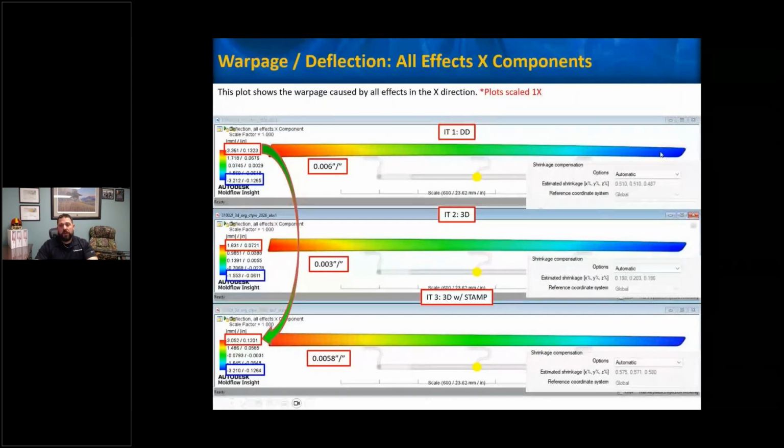But we move forward as an analyst, right? We have to figure out a solution. We run the analysis and we see that the dual domain is predicting about 0.6%. It has an estimate of about 0.5%. The 3D with the uncorrected residual stress predicts about 0.3%, half of what the dual domain predicted. Then we'll actually notice that the 3D with stamp was predicting about what the dual domain was predicting. So again, those two solvers aligning. But we're still a little bit puzzled on what we pick.